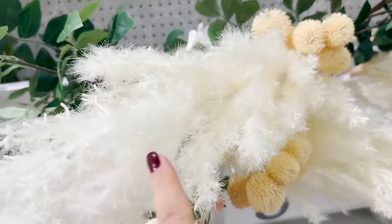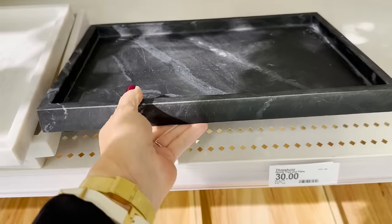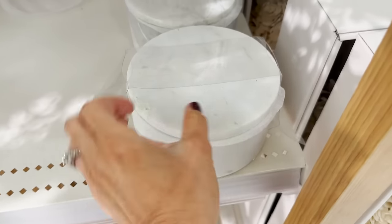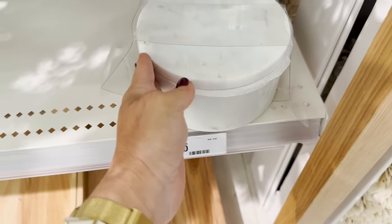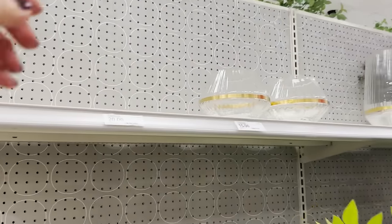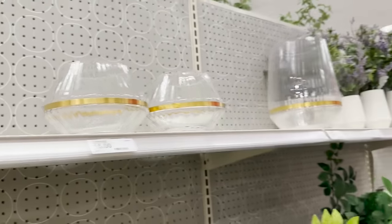That's got glitter on it. Oh wow, look at this, guys. The marble tray. Those are beautiful. And a marble box. You guys know I love these. I have something just like that at home that I just love. Oh, that's really pretty. I wasn't expecting there to be so many pretty things.